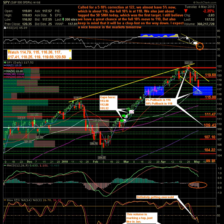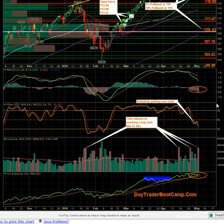So RSI today lost 50, critical area. It's the first time it's lost 50 since it regained it back in the middle of February. It lost it in January. It was a big signal that the market was going down. RSI is no joke on a daily chart. And MACDs, this could start rounding out. Stochastics are definitely oversold. And these are distribution days, this big volume that you're seeing to the downside here.